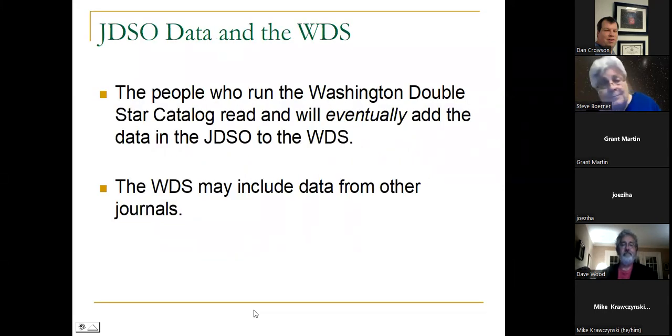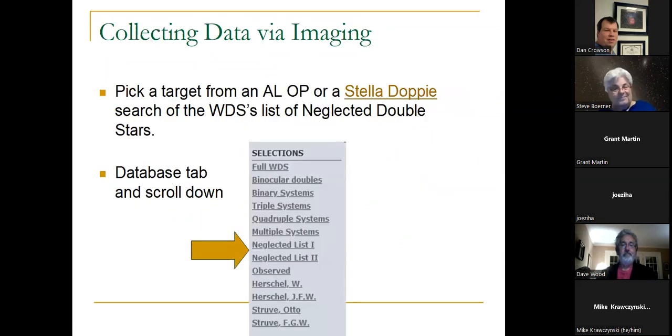The people who run the Washington Double Star Catalog read the Journal of Double Star Observing, and they say they will add any data they find in there into their catalog. I tried to contact the Washington Double Star people to find out what other journals they use, but they never got back to me. So if you want to do citizen science, the JDSO is the way to go. It's the place where you're going to want to submit your data.